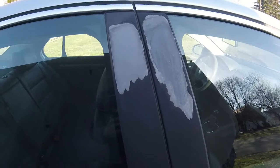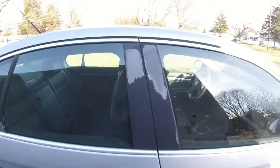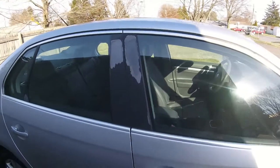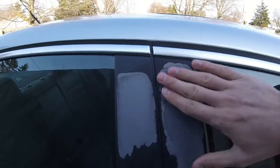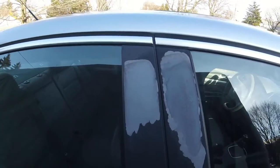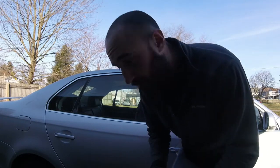This is going to be a quick, easy, relatively cheap repair, and it's going to make a huge difference on the overall look of the car. It's going to make it look much, much nicer. So let me get my sandpaper and we'll get started on this little project here. Hang tight, guys. All right, guys, we're going to start with some 3M 150 grit on these.